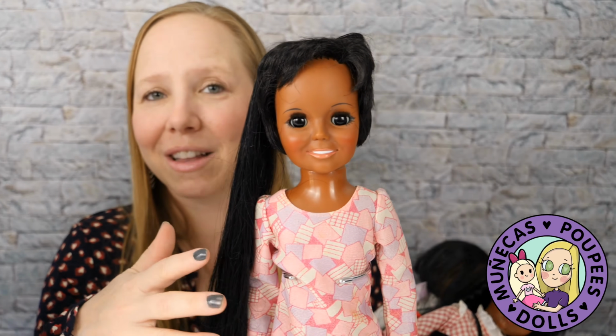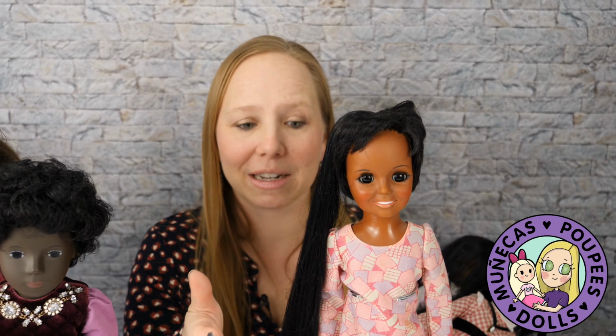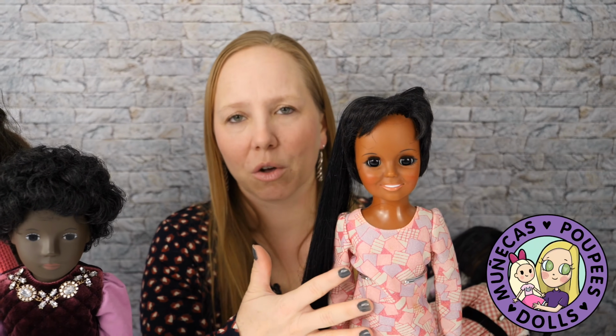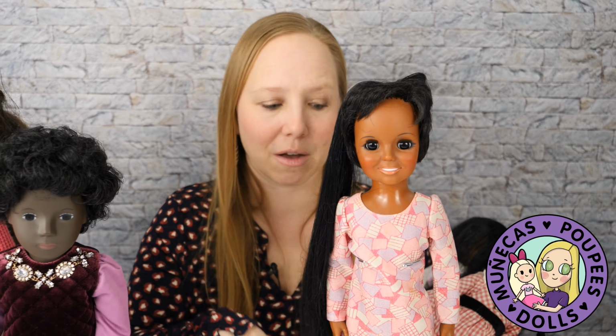Now, I don't have that lime green dress. It's very hard to find, and it's very expensive when you do find it because it is harder to find. But it's really beautiful, and it's so gorgeous with the color of her vinyl and her plastic. It's just a gorgeous combination, so I love that.